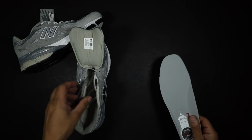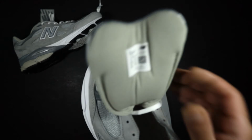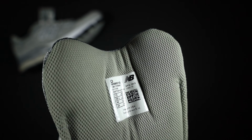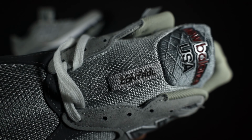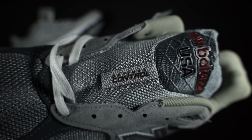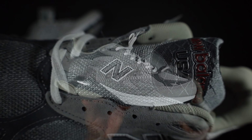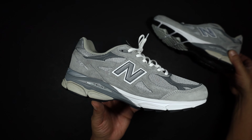That is an Ortholite insole, and they actually brag about having Ortholite insoles in their shoes. They're like, yo, it's Ortholite. And I'm like, okay, I deal with Jordan 1s, and I'm looking for polyurethane. So two different worlds. Optimal control, don't know what that really means. Maybe the tongue doesn't pinch your foot. I don't know. Optimal control seems like more of a football or a soccer term to me.